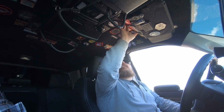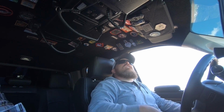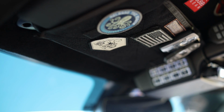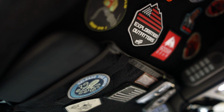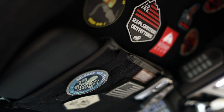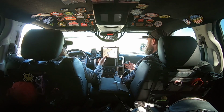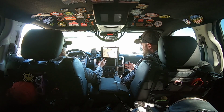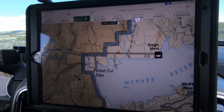And then we redid the headliner because you figured out now we like patches here in the U.S. Yes. And patches wouldn't stick to the factory headliner. So we redid it in black. Nice. And made it where you could stick patches and everything. Then I got an iPad, which runs our nav, and a phone mount. This whole mounting system is for a Jeep, and we took apart the dash and made it all work and reinforced it where it's stable.